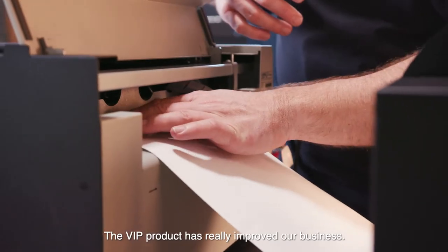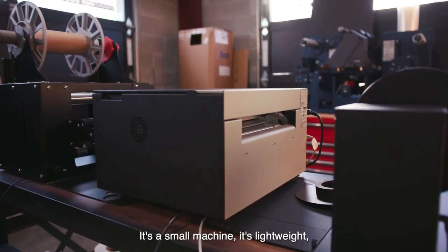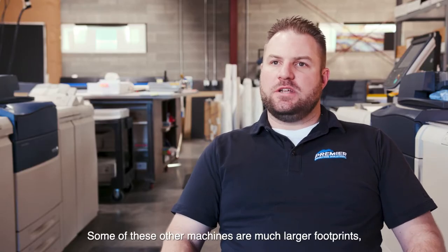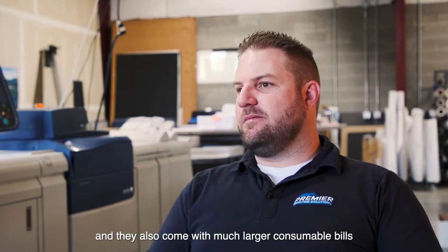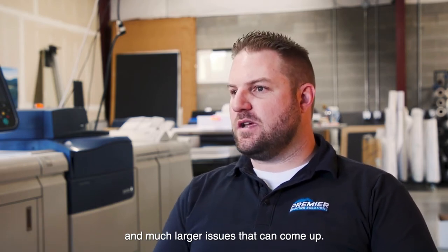The VIP product has really improved our business. It's a small machine, it's lightweight, we can move it around, it's really easy to find a space for it. Some of these other machines are much larger footprints, and they also come with much larger consumable bills and much larger issues that can come up.